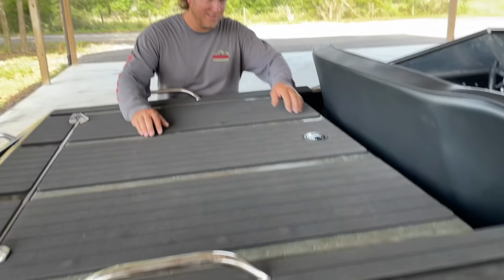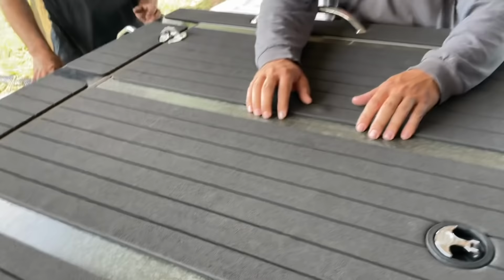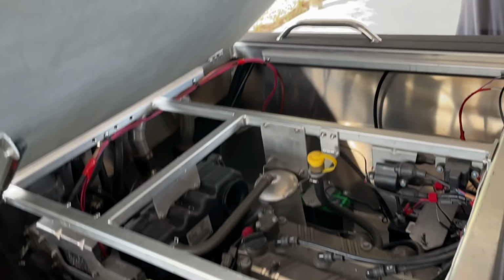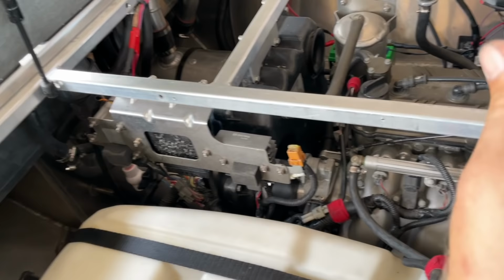It's already got the C deck, which you just got the Ultra C deck put on. I'm just kidding, dude. But it's nice. So, four cylinder Kawasaki deal. Everything is done really nice in this boat. Look at that. There's your flush port right there. It's got your filter back here. It's not a turbo or supercharged engine, but it's still 175 horsepower.